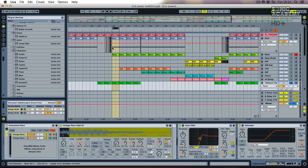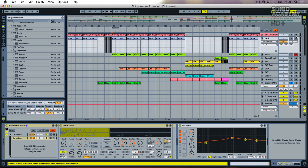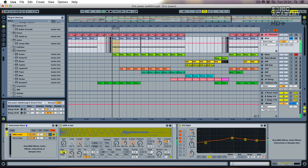So first of all, I went in and started with the kick and the bass. The kick was quite simple, just two kicks laid up. You can hear one of them was this one, which was just low pass filtered. Here it is without the filter. So that was just for the bottom end.